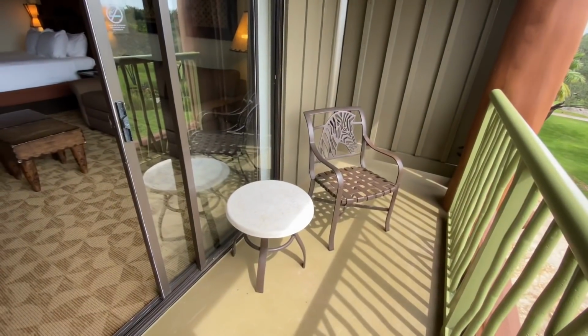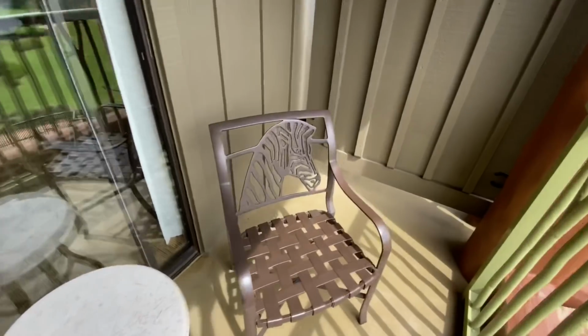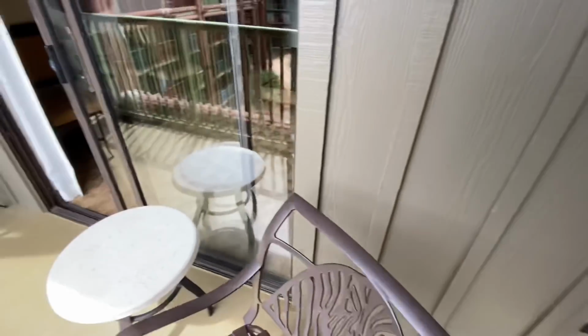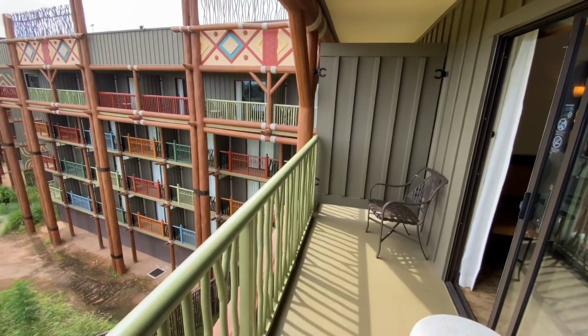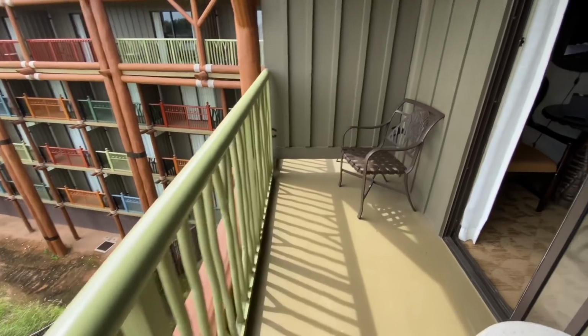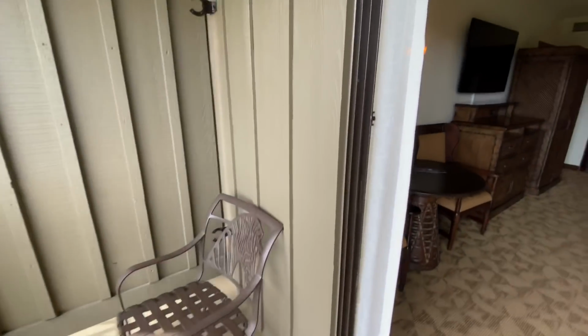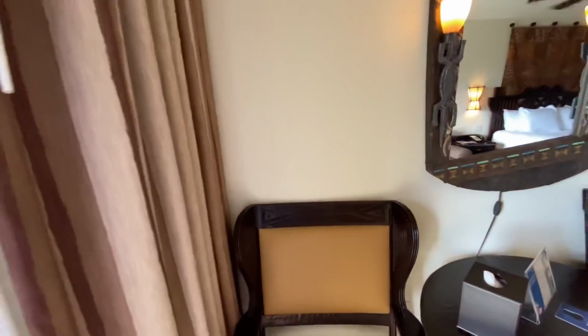The ubiquitous zebra chair. We have a table here. Good amount of space, actually. There's even space back here. It's a pretty big balcony. And we'll come back in to the climate-controlled environment. What's on this curtain? Anything fun? Nope. Just a striped curtain.